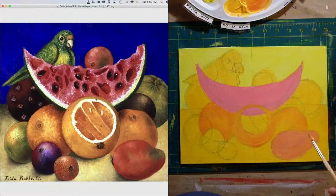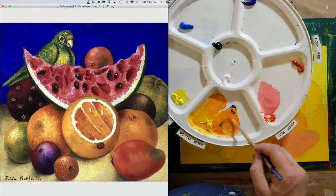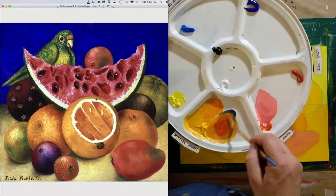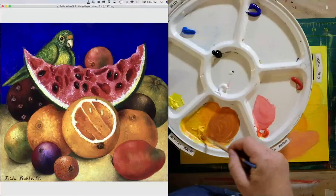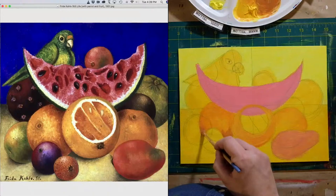Now I'm going to take this color, and I'm going to add a little bit of warm blue, just a tiny little tad. And I'm going to mix it into this mixture here, a little bit of that warm blue, a little bit of red again. And by doing this, I'm creating a brown. So brown is just orange with a little bit of blue, right? Orange with a little blue is going to get me some brown. And then I can take this and put it into some of these darker areas.